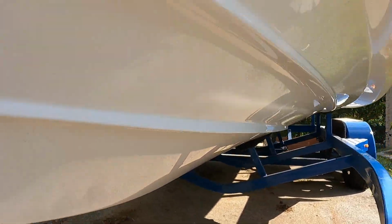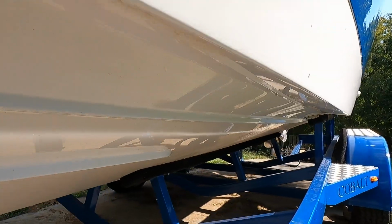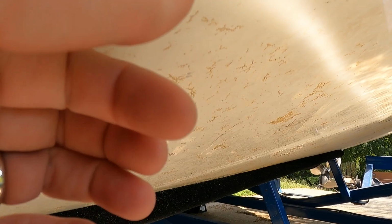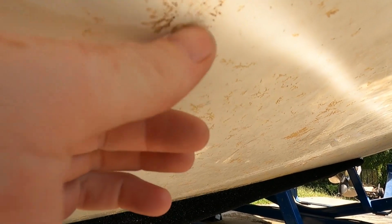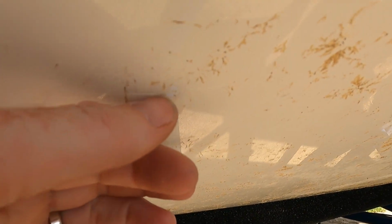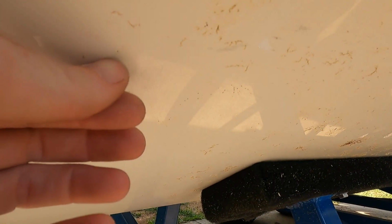Underneath the hull, below the water line, everything looked really good for the most part. This one has come out of the water for the season. We still got a little bit of grime on here that can come off with a good cleaning. But right in here, there's a small little mark. Again, fingernails just barely catching that edge right there. That's just barely into the gel coat. And then maybe one other right in here.